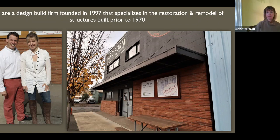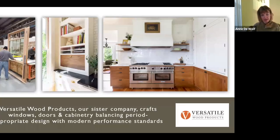ARCIFORM is a design build firm founded in 1997 by my husband, Richard, and we specialize in the restoration and remodel of structures built prior to the 1970s. We have a sister company called Versatile Wood Products. Versatile is in the same building as ARCIFORM. We have a 30,000 square foot wood shop. It's a wonderful symbiotic relationship where ARCIFORM provides a service, Versatile provides a product.